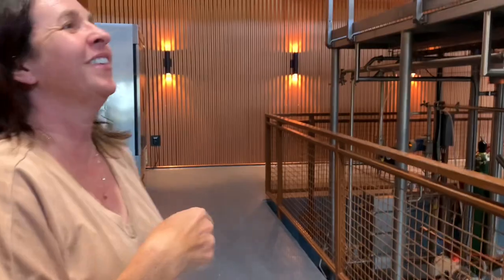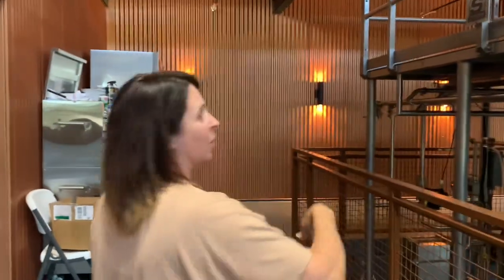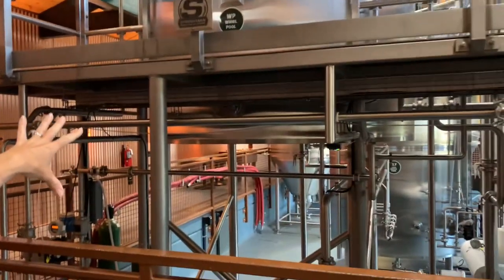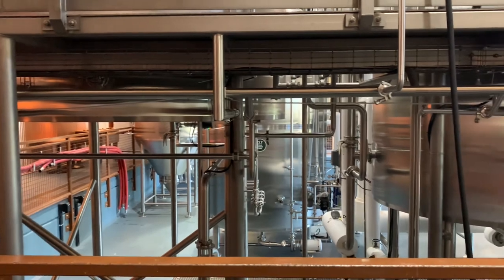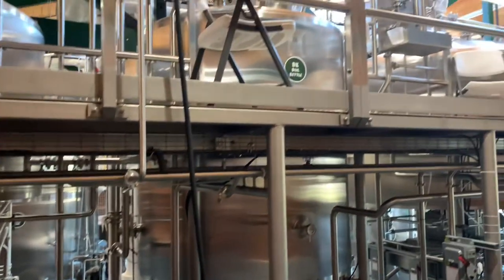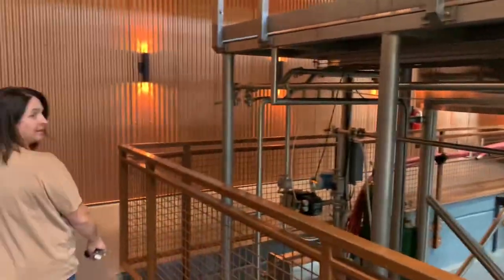So then it goes over to our boil kettle, and then the process keeps continuing to our whirlpool, and then we extract all of the sugars out, and from the whirlpool it gets dumped into a fermenter. And then it ferments, depending on the beer, how long it ferments in one of the fermenters up there.